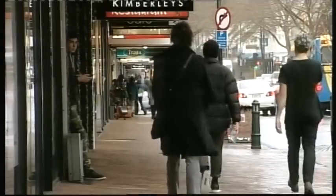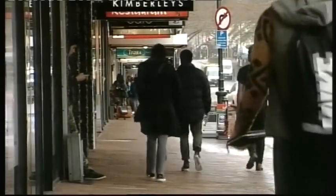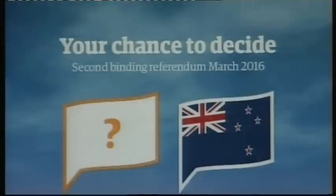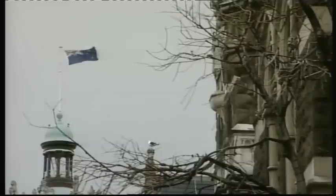Residents will be asked to rank the 4 options in the first binding referendum held between November 20th and December 11th. Come March, the winning alternative design will be pitted against the current flag in the final referendum. And if chosen, the brand new flag could be flying this time next year. Rugby McAndrew, 39 Dunedin News.